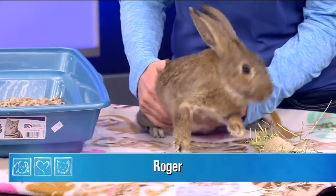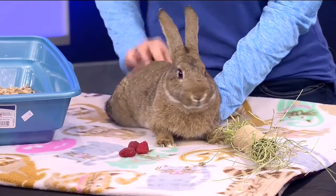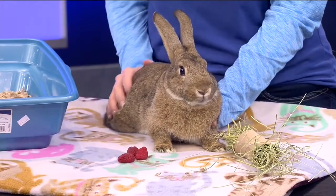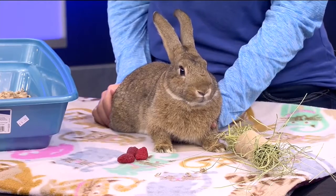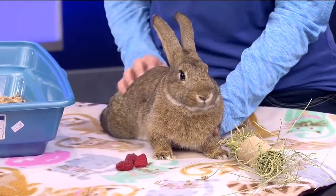Yeah, Roger is going to be one of those very smart bunnies that can easily be litter box trained. When I was in college, I couldn't have dogs or cats in my apartment, so I got a rabbit and I litter box trained it. And it is amazing how easy it is and how smart rabbits are. Sometimes I think people underestimate how smart they are. Rabbits like to go to the bathroom in the same spot. So you need to kind of let your rabbit pick the spot where they like to potty.